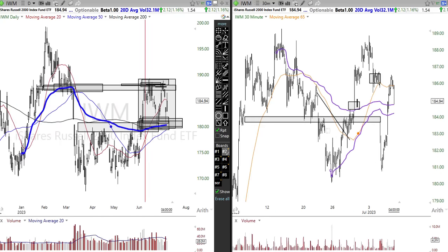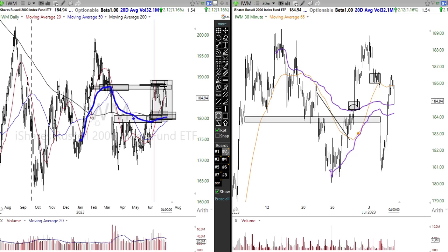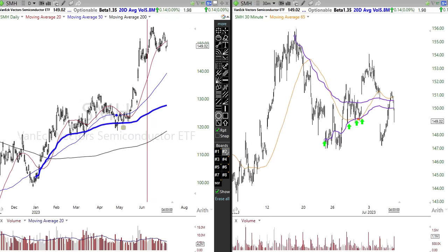It's a bunch of back and forth, really nonsense. It made a nice move here the other day. And then it broke down, same thing. It broke down, and now it's just, in my mind, it's a waste of time. It's just too damn choppy in here. So I'm not paying really much attention to it.